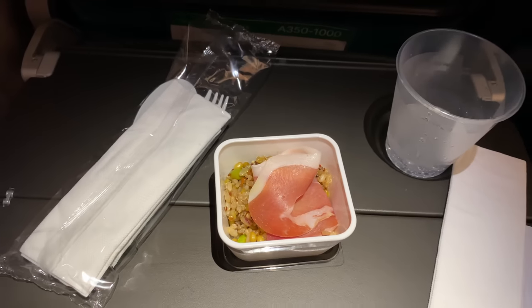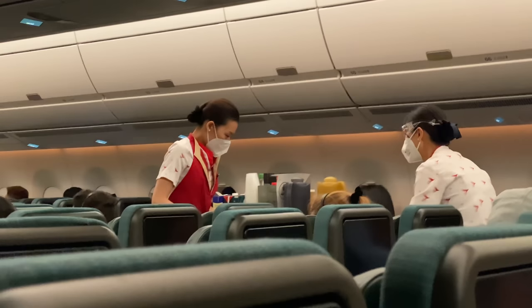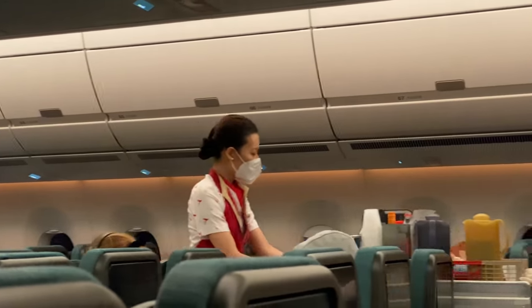The crew was very kind and came back to me and asked if I wanted more food. I just asked for an extra prosciutto on couscous. While collecting meal trays, the crew are also offering a second drink.